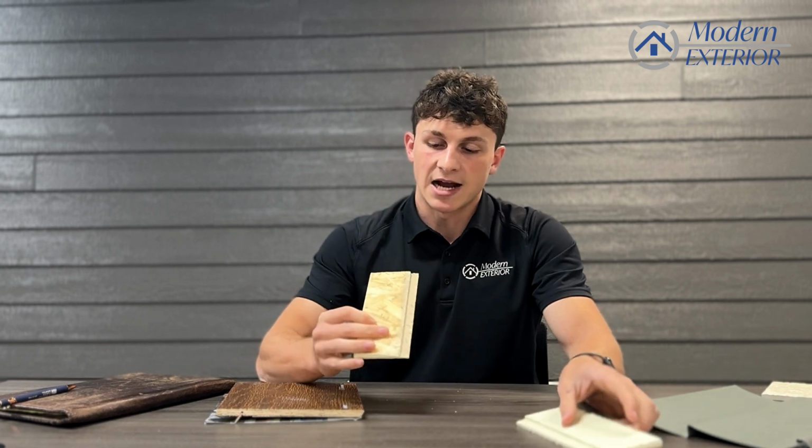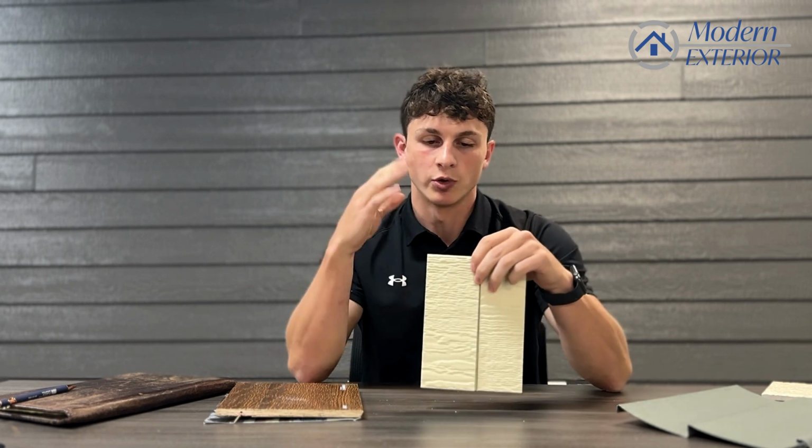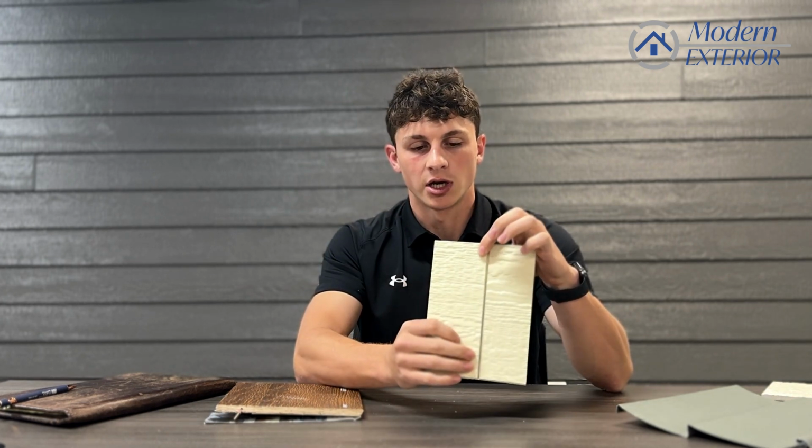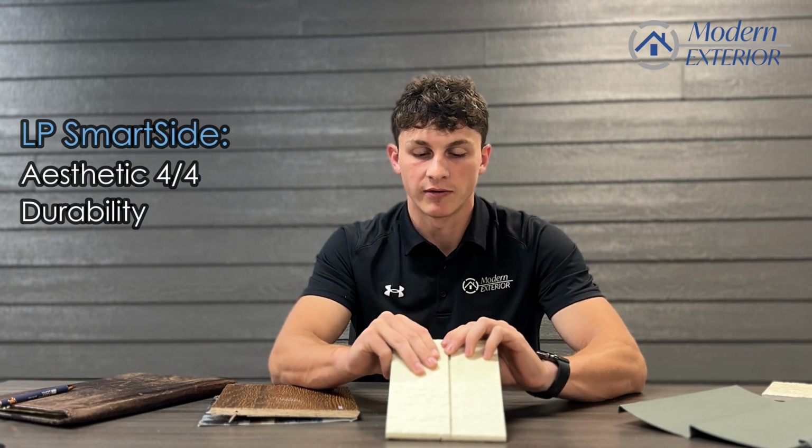But some of the cons for LP SmartSide are that the backside isn't actually waterproof. So if you do flash your joints correctly and your roof's flashed properly, then you don't really have to worry about the con. The back's not waterproof, but the edges when they're sealed and the face is waterproof. So you can actually pour water on here and it's not going to rot, unlike traditional wood. It's engineered with resin and then this is a factory finish, so it's actually heated on multiple coats. Pretty cool. So durability-wise, give it a 4 for sure.